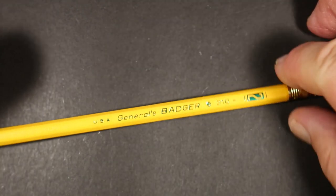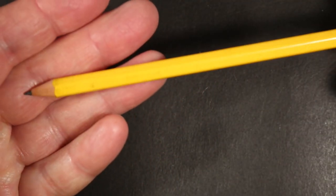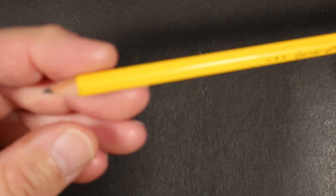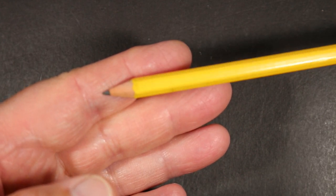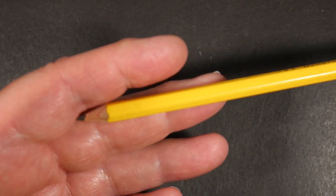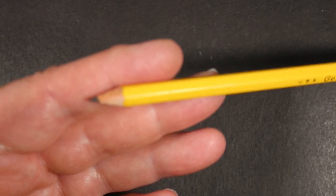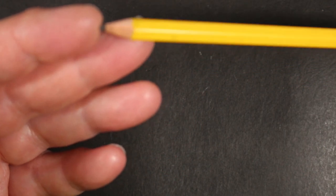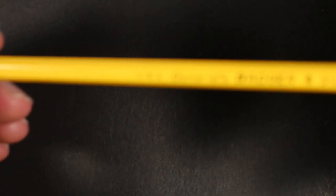And this is how it comes, or at least how it came to me. Pre-sharpened, little factory sharpen on there. I go on and on about these pre-sharpens. It's like, really, why are you bothering with this? I guess you can write with it. But you're not going to get far with a point like that.